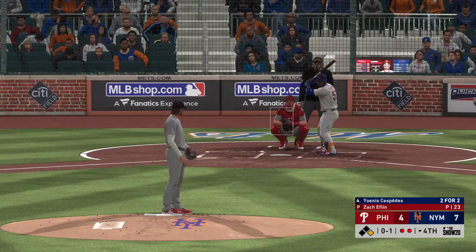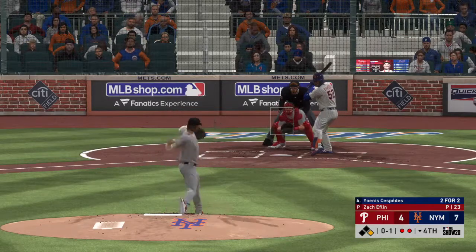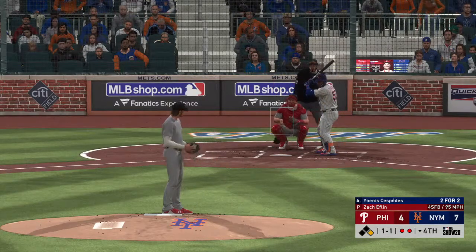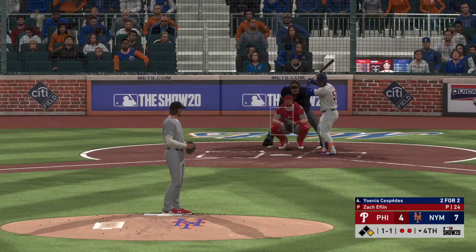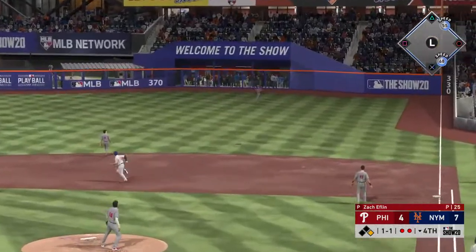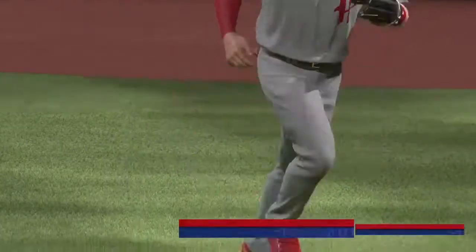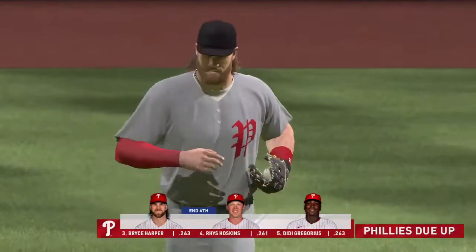A runner on first with 2 away. And he misses with it, 1-1. He waits, now the pitch. Lofted in the air out to right field. And as it turns out, the 2-out walk doesn't come around to haunt him as that ends the inning. Mets strand 1. They hold a 7-4 lead.